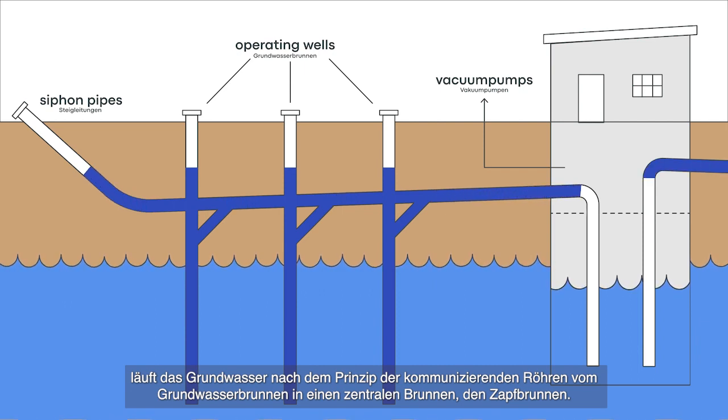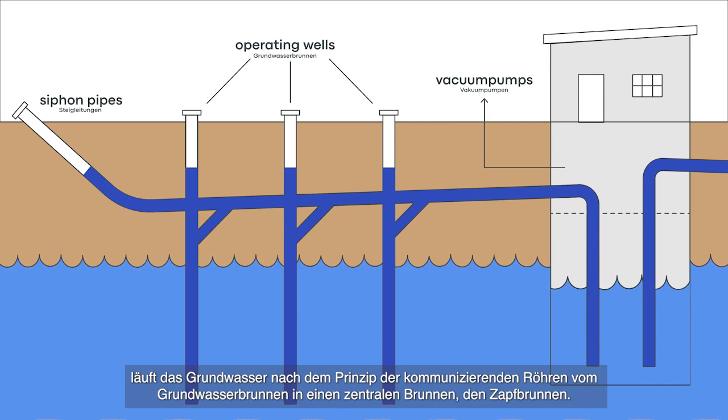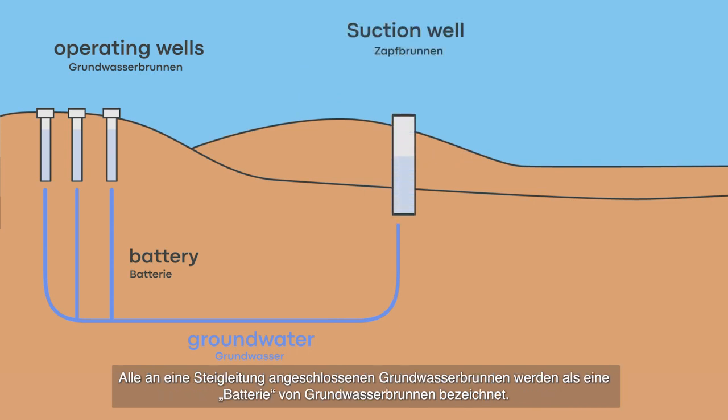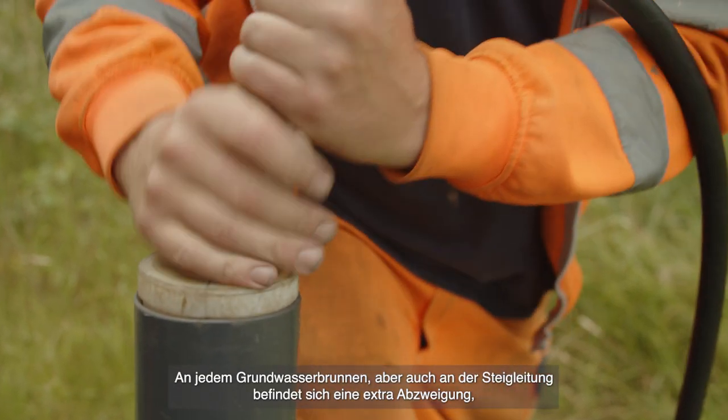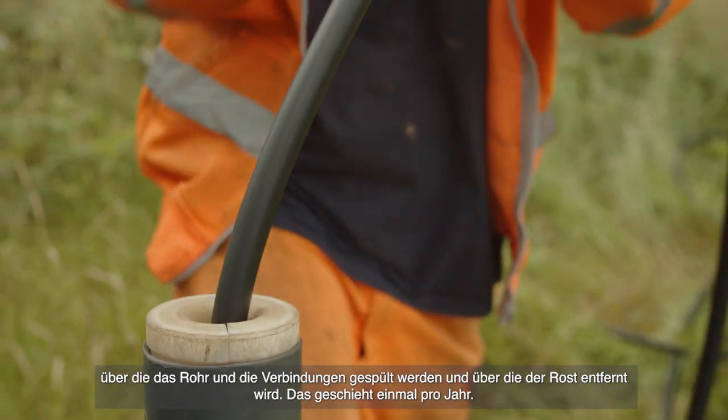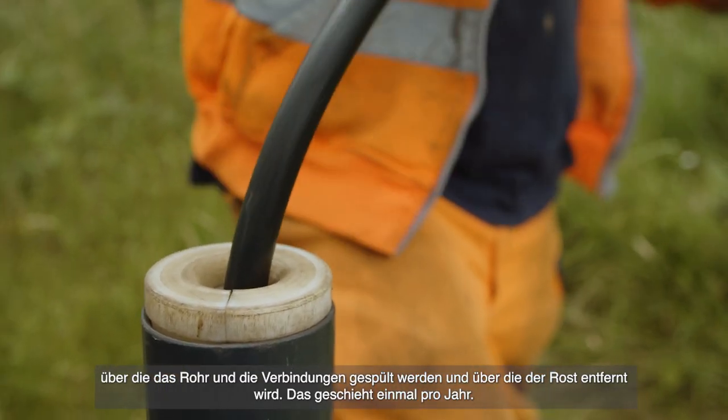Through the siphon pipes, the water flows from the operating wells to a central point, the suction wells, through the principle of communicating vessels. All the operating wells connected to one siphon pipe are collectively called a battery of operating wells. Every operating well and siphon pipe have an extra branch for cleaning and removing rust. This process is done once per year.